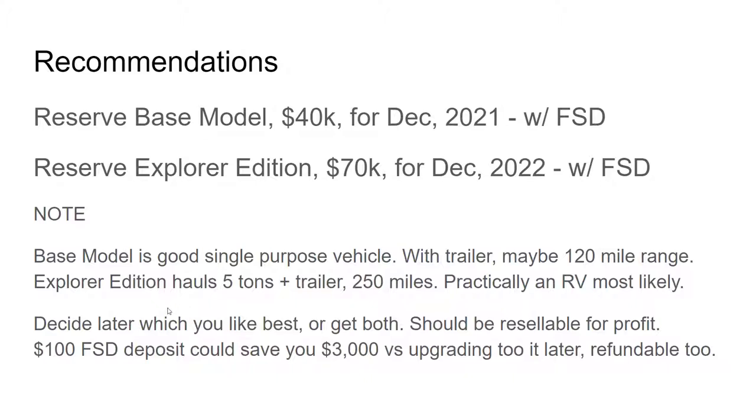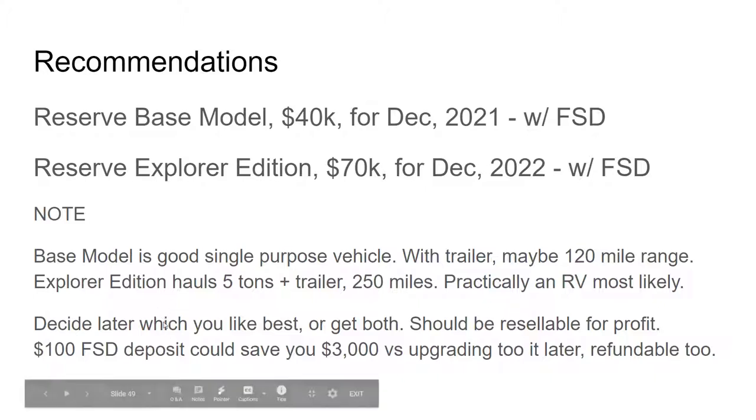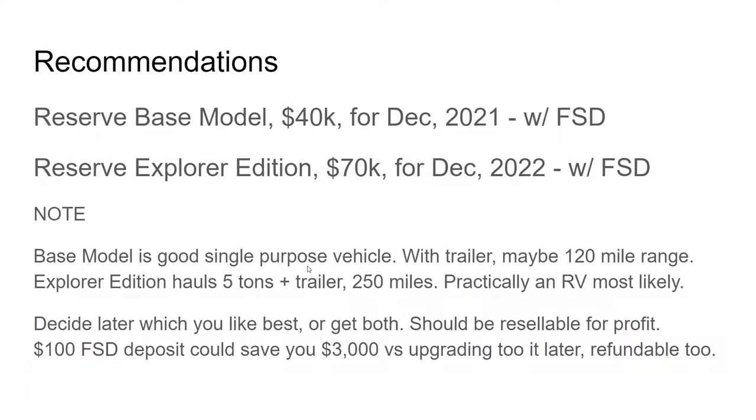So you can make these reservations for $100, refundable, I think, which is kind of silly, but that's fine. And decide later which one you want to get, or both. And you should, because I do expect a buildup of demand. There's so much demand in the first week that if you're one of the early reservation holders, you might be able to resell your car for profit.